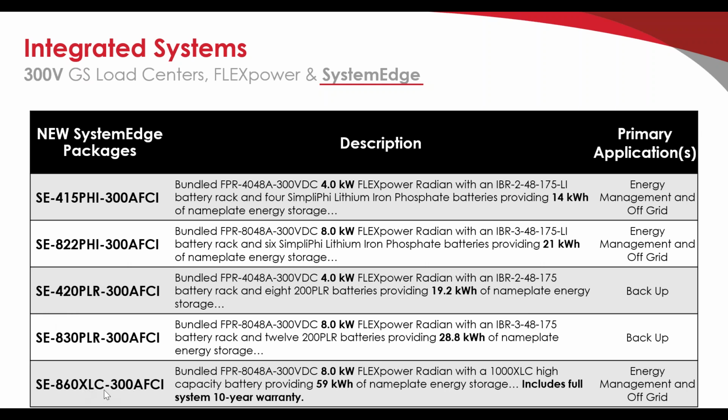And then of course we also have this 860 XLC. So this is a pretty boss, beastly system here with 60 kilowatt hours of capacity, 8 kilowatts of output, and 14,000 watts of PV. So that's for folks who really want a really large, reliable system. And this one actually, importantly, comes with a 10-year warranty. So this system edge here has the full system 10-year warranty on that battery, the flex power, and all of the accessories.